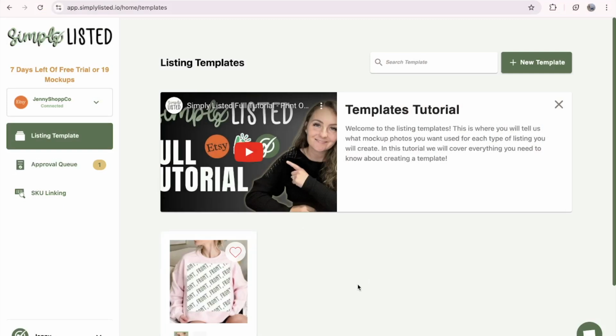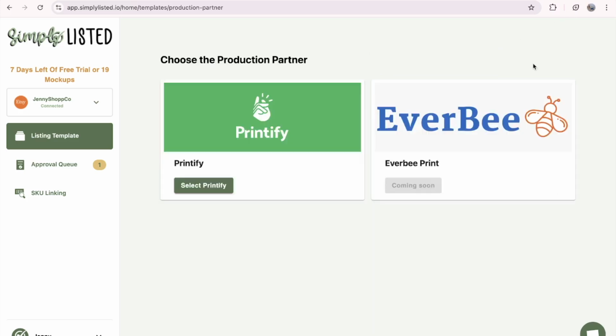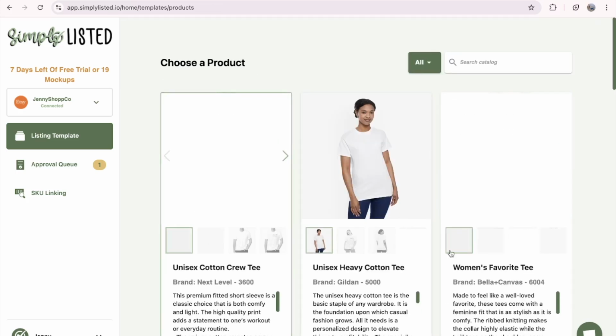So each time I want to make a new template, let's say I'm going to do a listing that has multiple sweatshirts on it for sellers that like to do more than one color on their listing. So you would come up here to new template, and right now the production partner that I use is Printify, and we're going to select that.